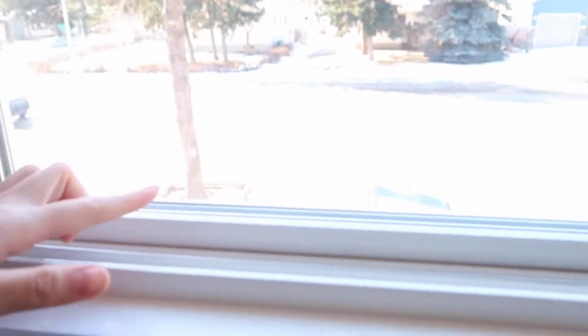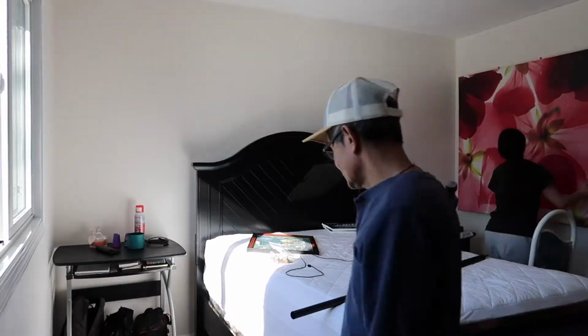I'm kind of chapped because, like you can see, I don't know if you can see it, there's gross things on my window. It's from the outside though, so I can't really do anything about it, which is kind of annoying, but whatever.